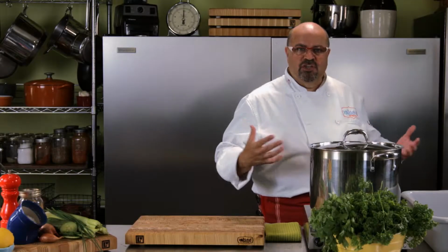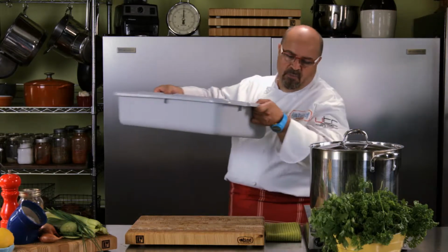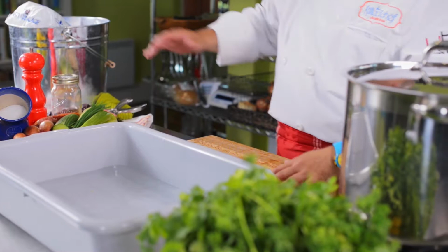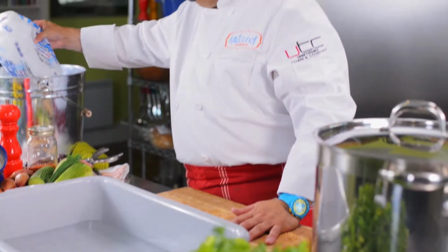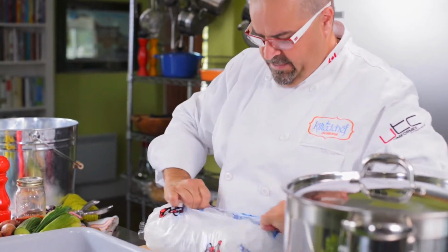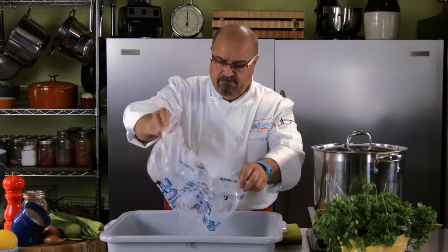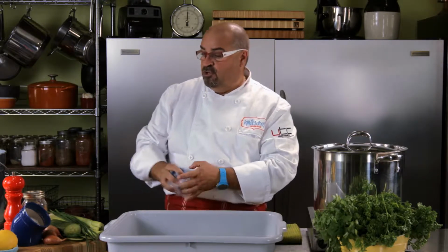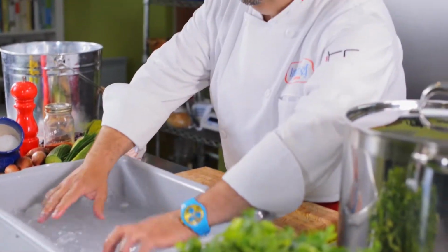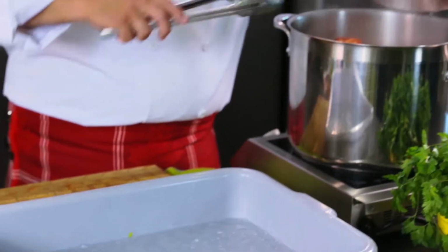You want to make sure you stop the cooking process as fast as possible once it's cooked. So a perfect method for that is to create an ice bath. We basically do a half water, half ice bath. So we have right now some water in there. I'll open a bag of ice and pour it in. There we go. So this way, when my lobsters are cooked, I'll be able to cool them down right away in the ice bath and stop the cooking process.